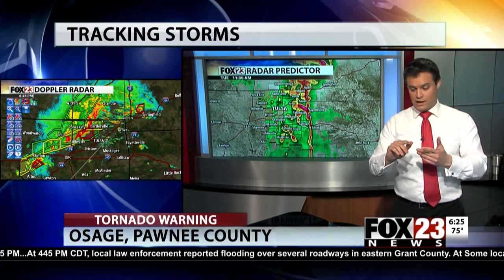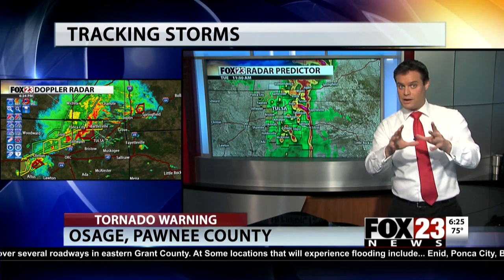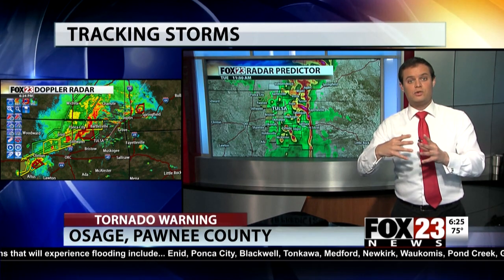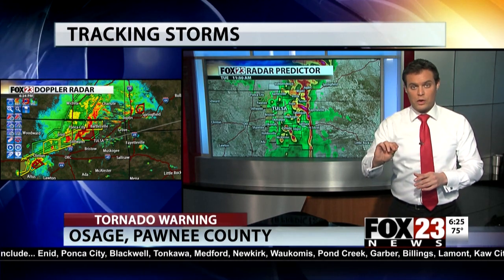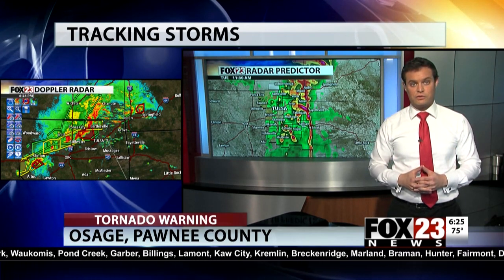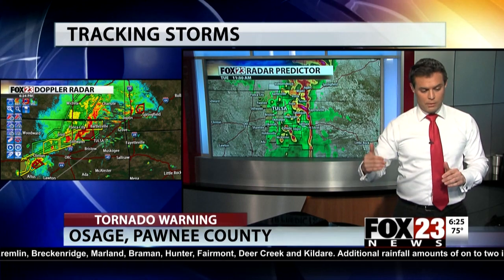So once again, we have that heightened tornado risk possible throughout the rest of the evening with the possibility of some stronger tornadoes in that, including around the metro. And then as we get into the overnight hours, we'll have more of those quick spin-ups possible, along with the possibility of flash flooding, particularly in areas north and northwest of Tulsa that we are most concerned with.